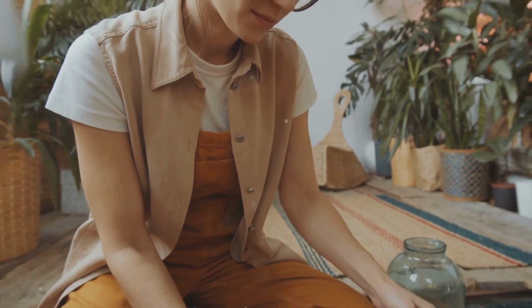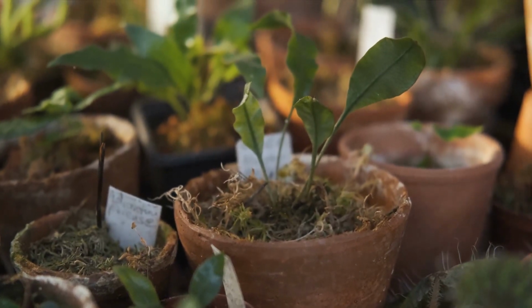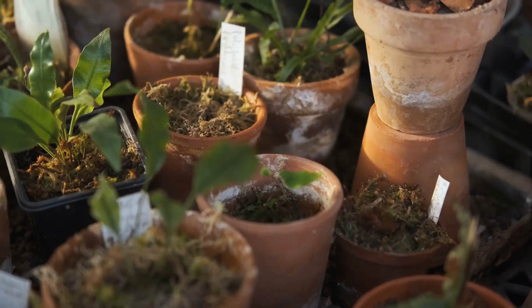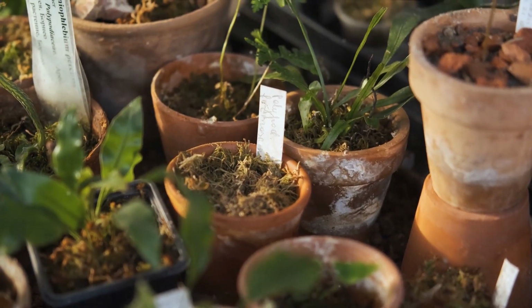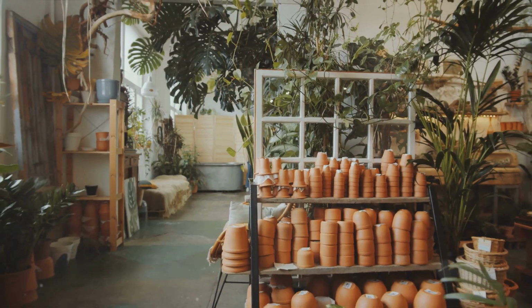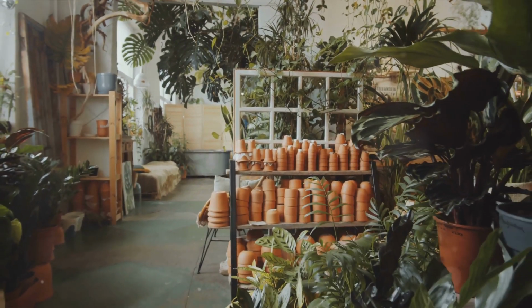And remember, not all pots are created equal. Consider the material of the pot. Clay pots are breathable and great for plants that don't like to be overwatered. Plastic pots, on the other hand, retain moisture longer. So next time you're at the garden store, don't just grab the first pot you see. Take a moment to consider your plant's needs. Because in the world of plants, one size definitely does not fit all.